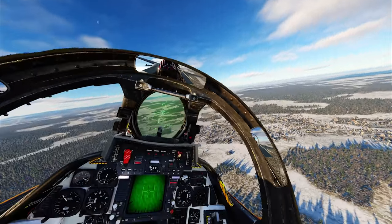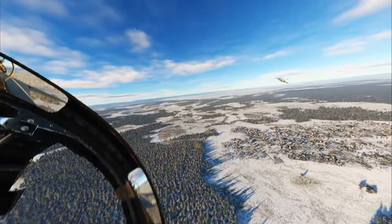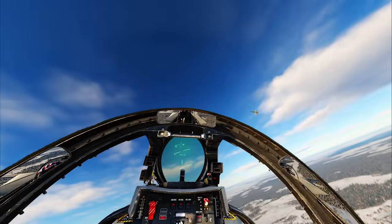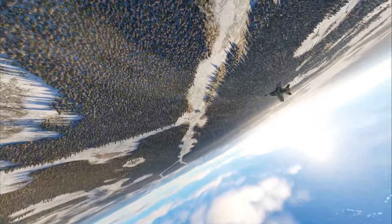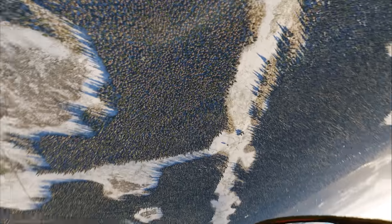Very, very tight one circle we got going on here. A hell of a one circle fight. Wow, he's lucky to have not got shot there. I thought it was going to be like the last round. Look at this. F-14 doing really, really well here.